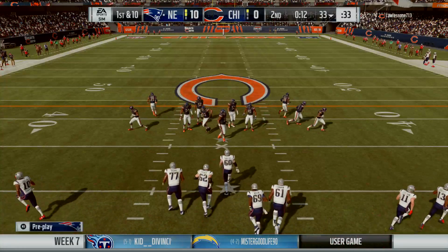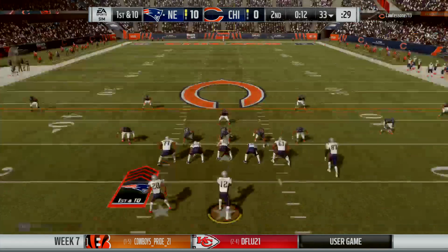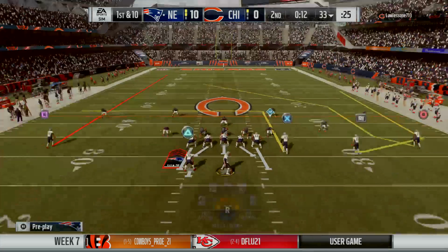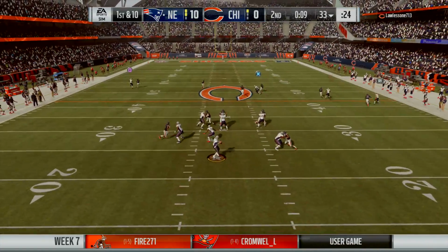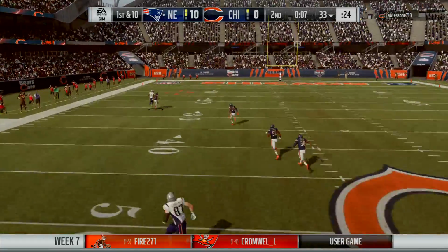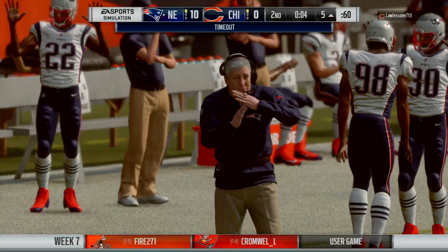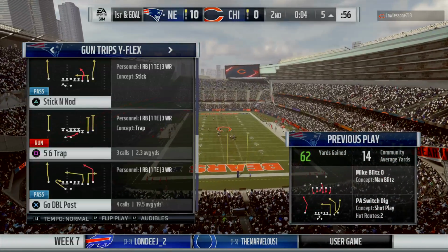Final 12 seconds of the half now as they've got it 1st and 10. Throwing on 1st down is Brady. He's going to loft one deep left side here. Got a man, it's caught inside the 10. And with just 4 seconds left in this first half, a timeout call.